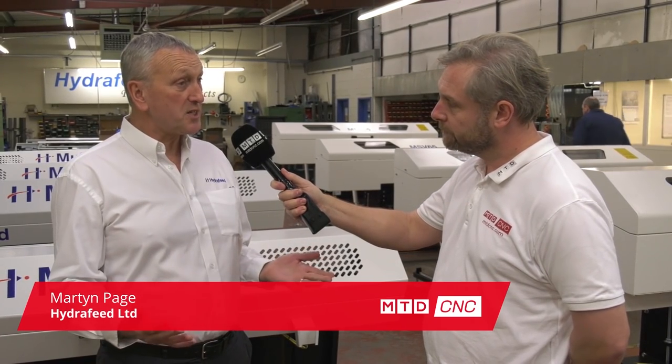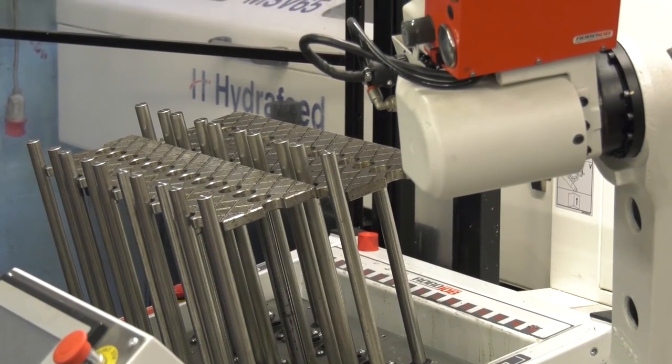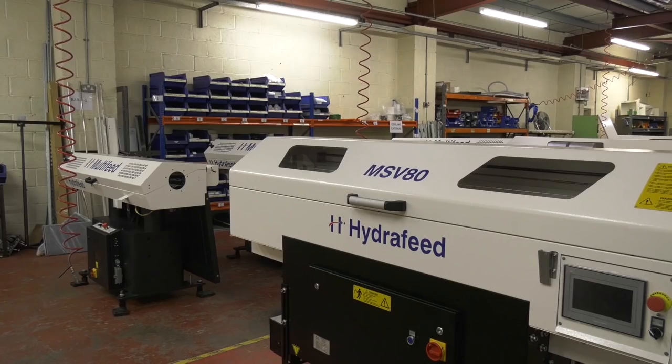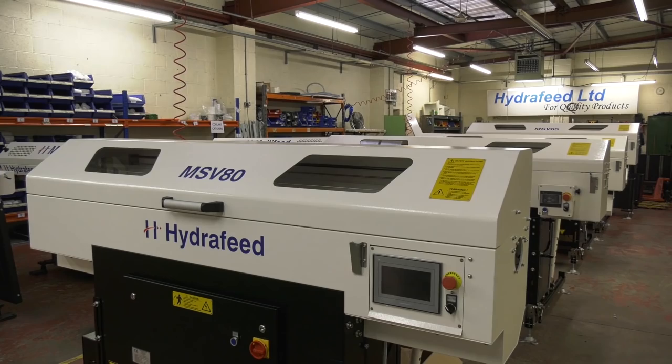When I think Hydrafeed, I do think bar feed systems, but Martyn, it's not just that. No, it's not. We're well known for our bar feeds and that's our core product. However, over the past few years, we've seen our business grow with our RoboJob robotic loading equipment. And of course, the subcontract side of our business has grown considerably. I've been here almost 40 years, bought the business in 2012, and PSL has become an important part of our growth and taking us onto that next level. Excellent, Martyn. Thank you for that.